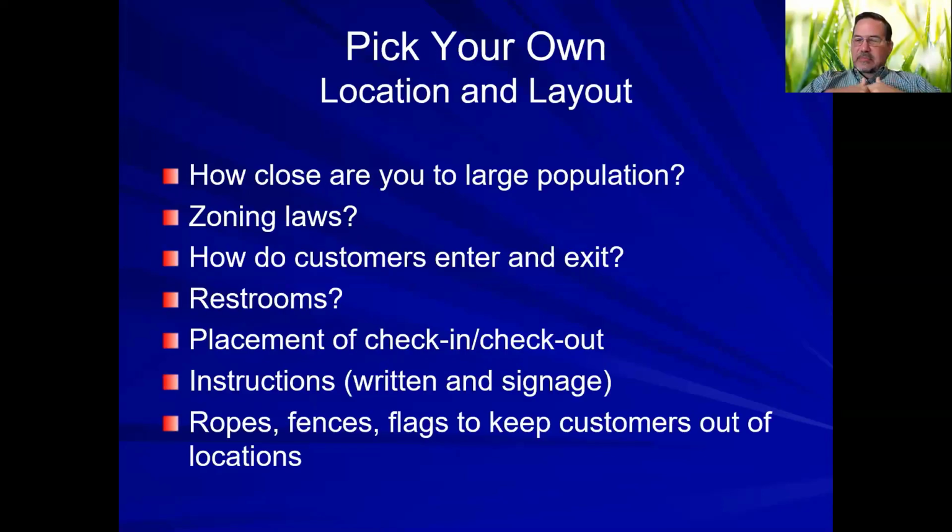Location and layout. How close are you to a large population? Are there any zoning laws that are on your property that you cannot get into? How do customers come into and exit your property? Big question there. Are there going to be restrooms? Where do you check in? Where do you check out? What are the instructions? Where do I go to start this experience?